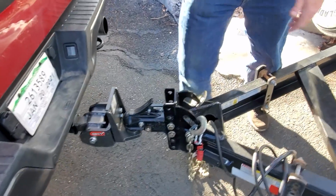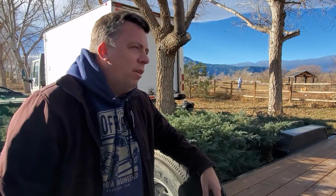So I'm hooking up the Raptor to the trailer in order to clean up, actually, the Defender, right? Yeah, from all that mud we got on it. Yeah, and then maybe do some more videos with it too. All right, so we'll get it back to being clean.